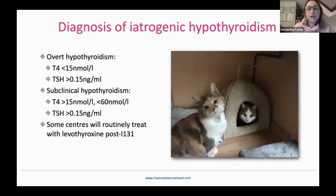So how do we make the diagnosis? Well, we do need to look for these overt and subclinical hypothyroids by including measurement of TSH. Now, T4, I'm sure every lab measures T4, fine. The reference ranges might vary a little bit between different labs. TSH, it's using a canine assay. So if you phone up the lab and say, I want to measure a feline TSH, they'll say we can't do that. So the labs are in most parts of the world using the canine assay. And what that is just telling us is really that we have a high TSH.